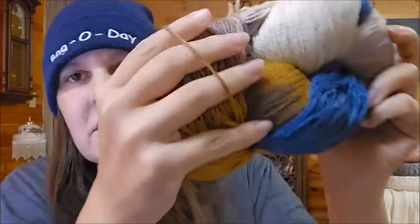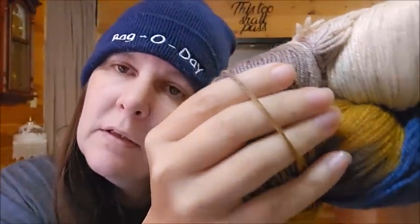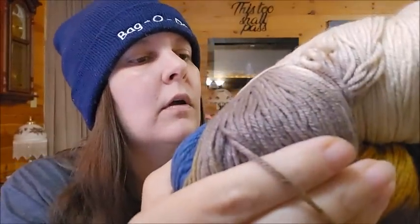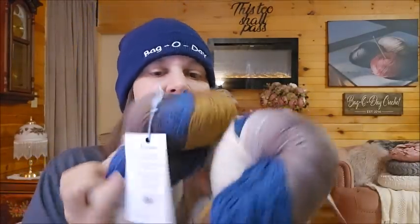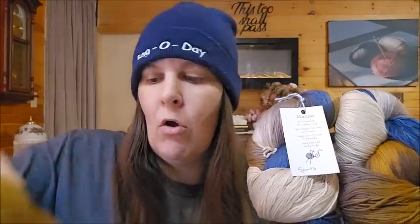Let's look at the weight on it, though. It doesn't say. Oh, it's not a sport weight. There you go. Just between, you give that a 4-weight, thin 4. It's usable for me. Wow, that's pretty. I got 3 of those at 520 yards. I think that will probably be kept and become a shawl.